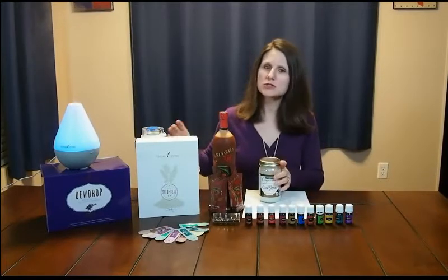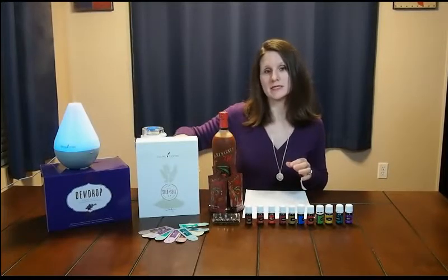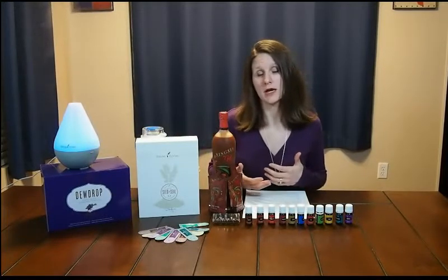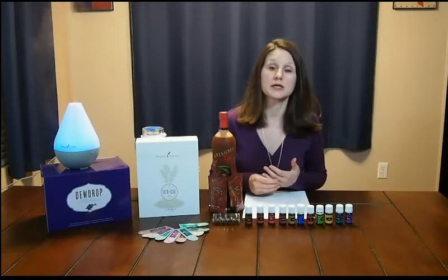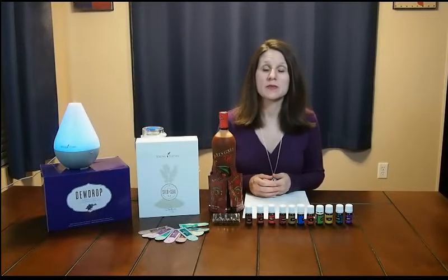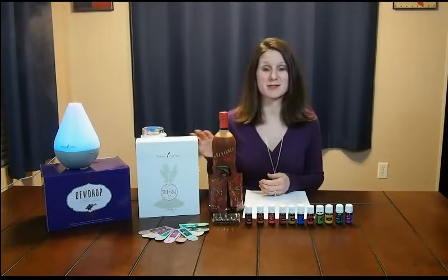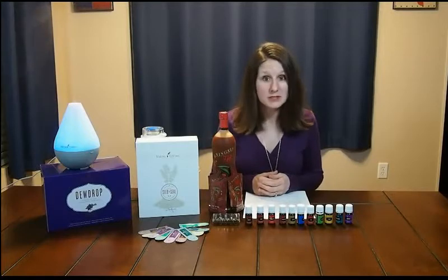The other reason to use a carrier oil when you're applying topically is that sometimes you might have sensitive skin, especially in children, young kids that we're using oils on, even babies, which we can. You always want to use a carrier oil that just helps dilute the oil because, like I said, they are a very potent substance, okay?